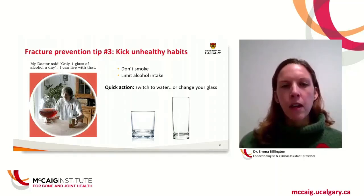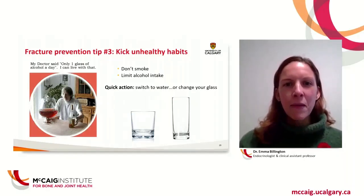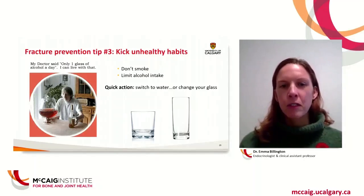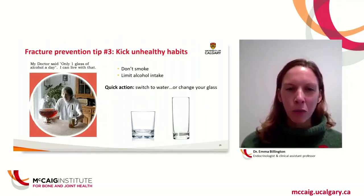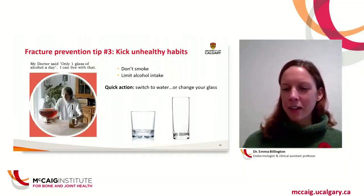So some people say, okay, I might not want to drink again at all, and I'll switch to water. Fine. However, if you want to continue to drink and maybe just reduce your portion size, there actually is research out there showing that if people drink out of tall, thin glasses, they feel like they're drinking more than drinking out of short, wide glasses. So take that as you will, but something to consider.